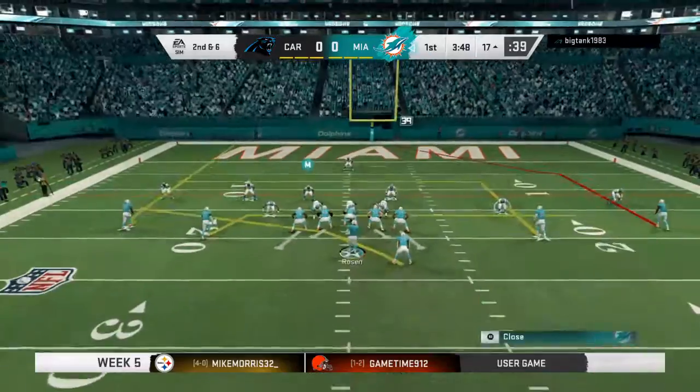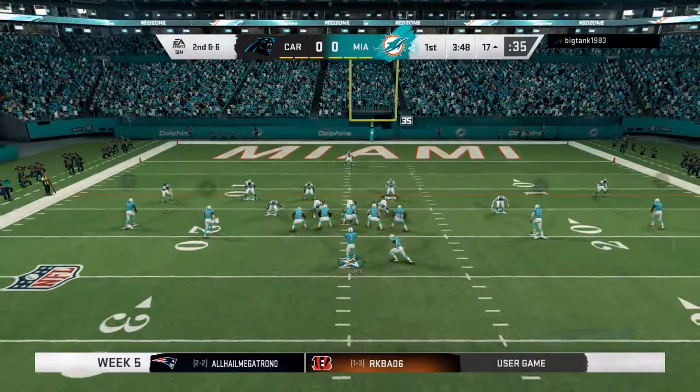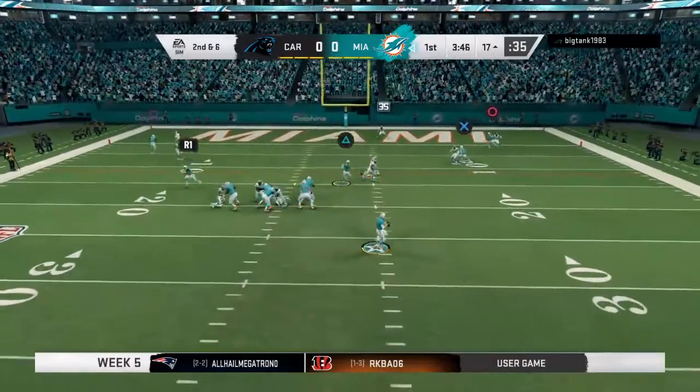4 yards on that last completion, so that sets up 2nd and 6. They want to go to the air again with Rosen.